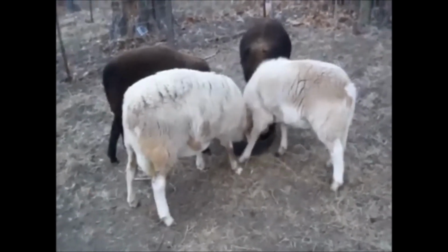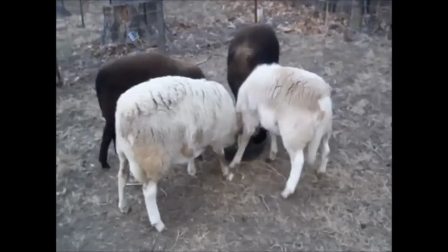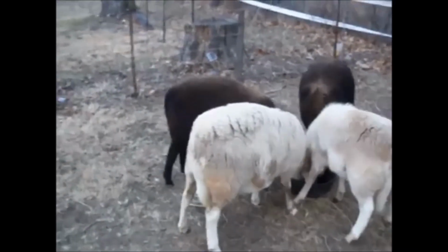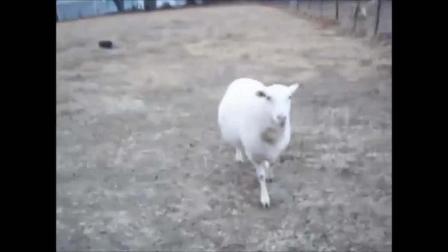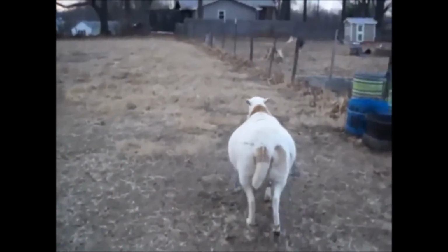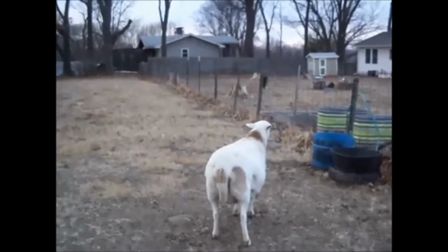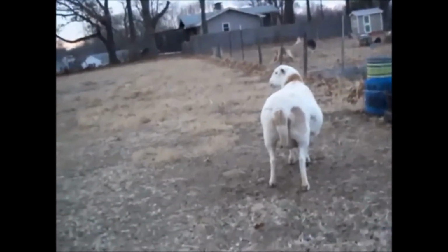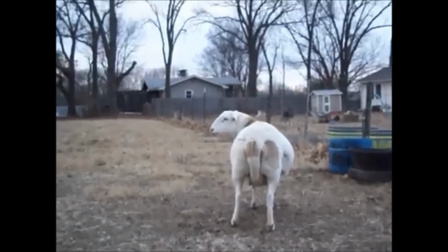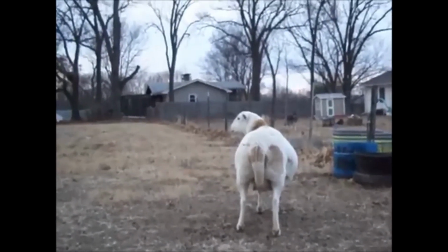Like I said, the reason I am graining these animals is they are still growing their bodies as well as being pregnant, so they do need the extra calories. And this is Dot trying to sneak up and get everybody else's food, and you can see why she doesn't need any. She is a perfect example of a good Katahdin. You can see that bag on her.